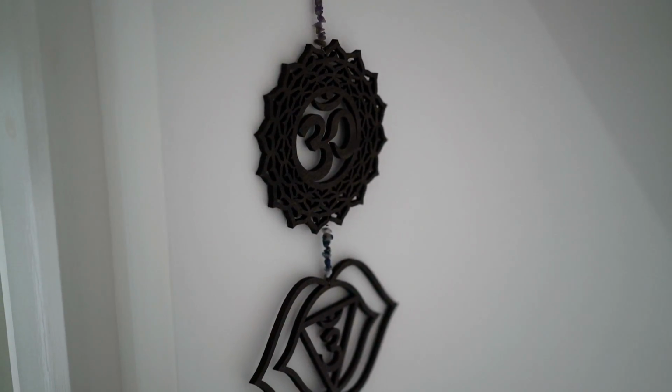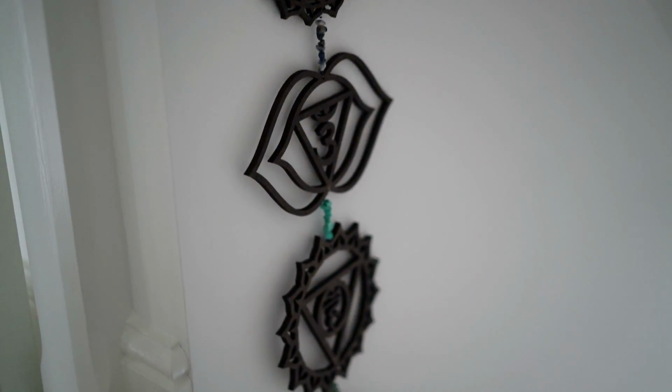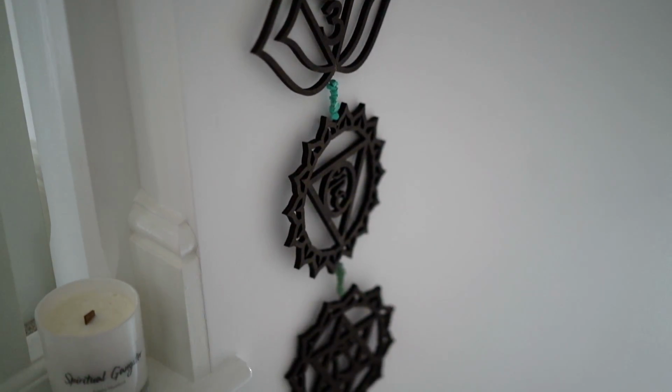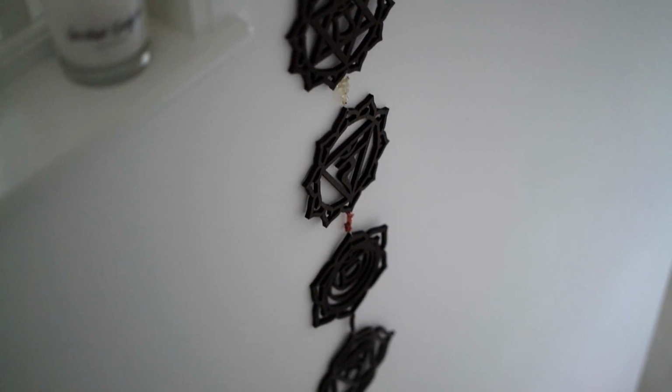Also hanging down my stairs, I have my beautiful chakra wall hanging, also from Copper Moon on Etsy. I absolutely loved this. When I saw this, I was like, this is going on my stairs without a shadow of a doubt. It's got real crystals in it as well. It's so stunning. I can't get over how stunning it is. And I love that it's handmade, and I love that it's locally made. And again, I just think her store is incredible. You need to go and check it out.